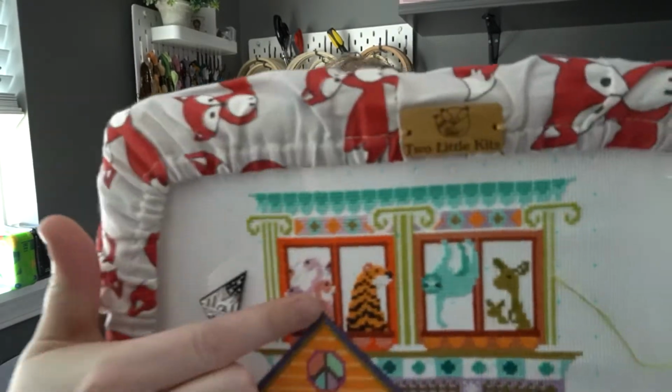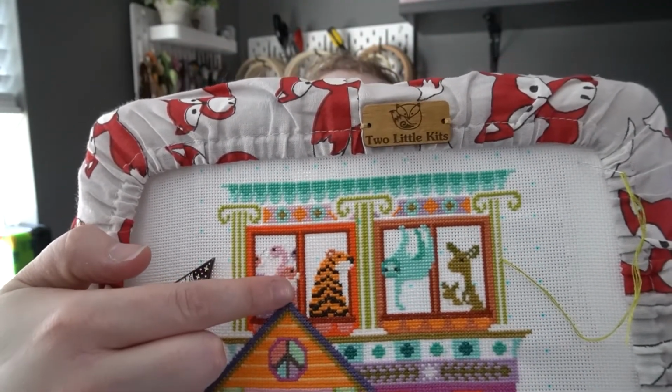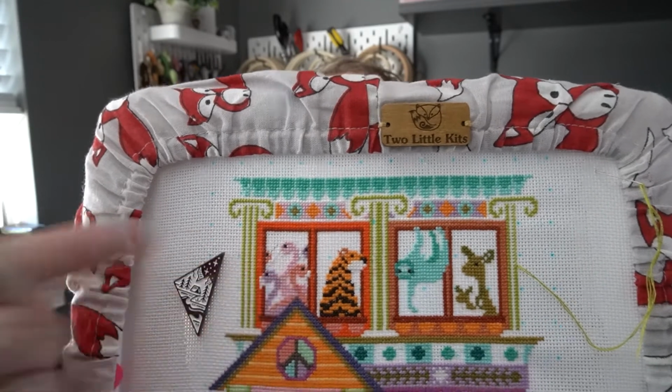Apparently there's someone at my front door. Anyway, I'm waiting for a package to come. What was I saying? Oh yeah, the flamingo's beak, that's right. The darker reddy orange, that's just here. I should have left 2 spaces underneath the beak, and I didn't. So I'm going to have to do a little bit of unpicking.